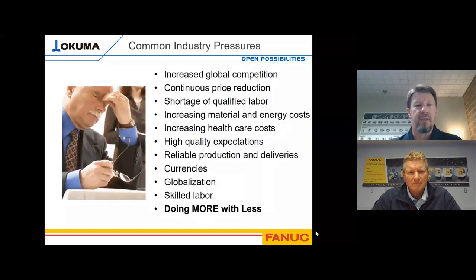So to kick off, some of the common pressures, John, I know you spend a lot of time in the field. I do as well. Some of the common threads is you're no longer just competing with the job shop next door. A lot of the projects that people are competing on are national competition or global competition, where you're competing with people in different parts of the globe. There's continuous price pressure on reducing prices, shortage of labor. I think that goes even, you don't even have to talk too much on that. Everybody knows the pain associated with that. And even globalization, currencies, and not just finding labor, but finding the right skill sets needed.